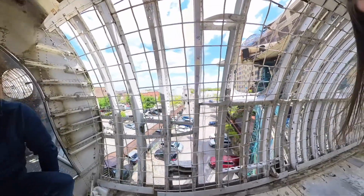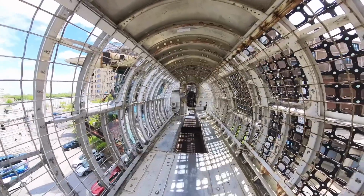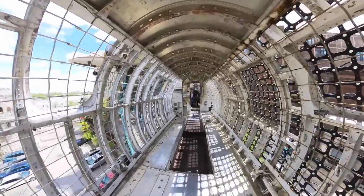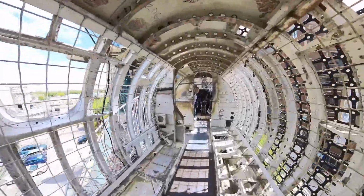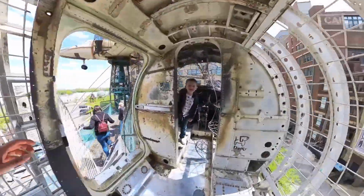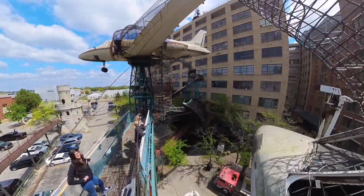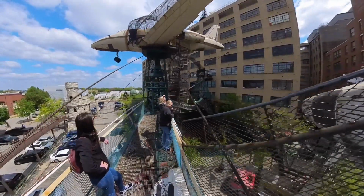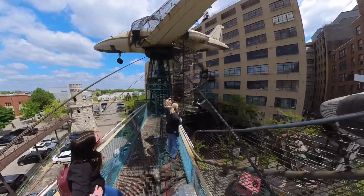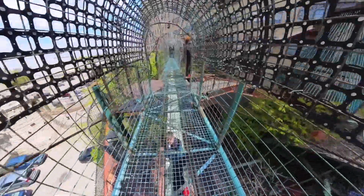Definitely need smaller shoes, not boots. Yeah. Down. Do you have a camera? Yeah. It's not for me because it's crashed. Oh. I got a tag on the back. It's right here. Oh yeah, you're right. Can't quit now.